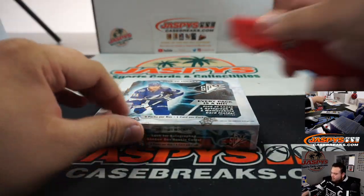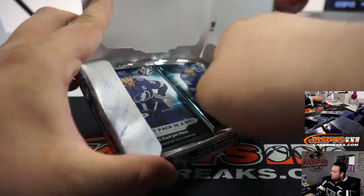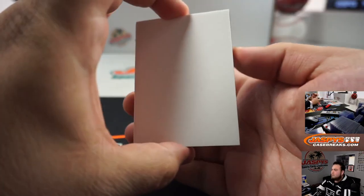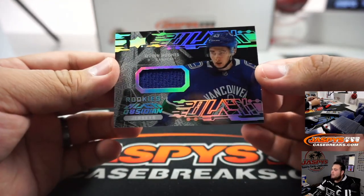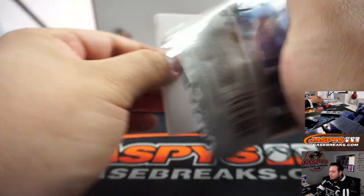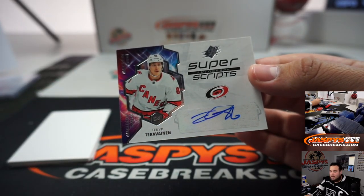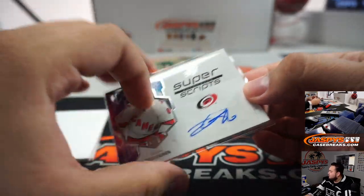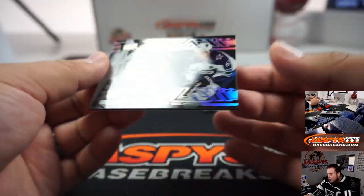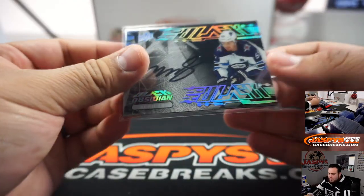Alrighty, guys, last box. Good luck. Quinn Hughes, Jack's brother. Vancouver Canucks going to Jack. We have Teuvo Teravainen, Super Autograph Scripts for the Canes. Carolina Hurricanes going to Gary Prescott. All right, next one. And we got Mark Scheifele, Black Obsidian Scripts autograph for the Winnipeg Jets. Scott with that one.